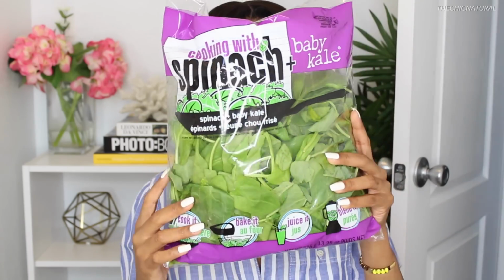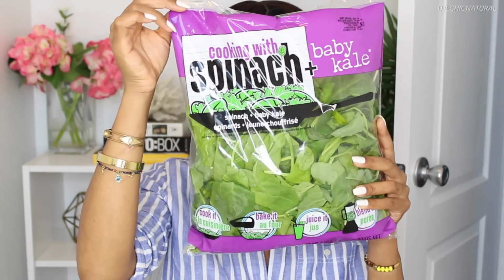And then on the side, I'm going to have some greens. I got this bag of spinach and baby kale. I'll probably just eat this raw. I don't know, depends on how I feel. Some days I might cook it, but most days I'll probably just have this raw as a salad, with a basic oil and vinegar vinaigrette. And yeah, that's for lunch.